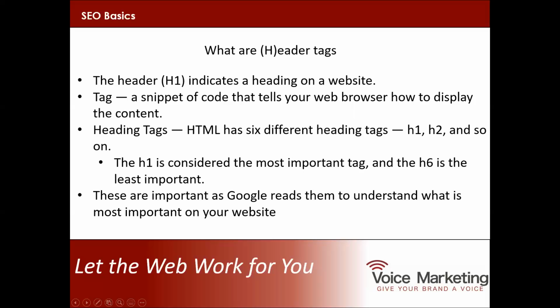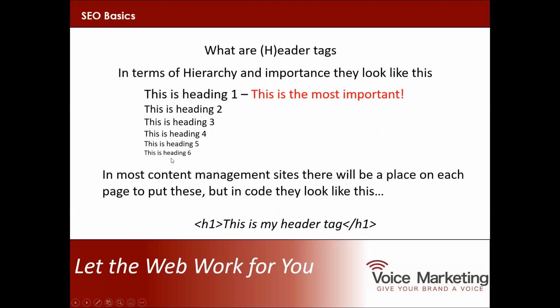Let me go to the next page. You've got up to 6. Some people, and Scott, I'll let you chime in on this, say that all you really need to do is heading 1, and anything below that is of minimal help. Others say do them all. Scott, what's your thought on that? How deep should we go in the heading tags?